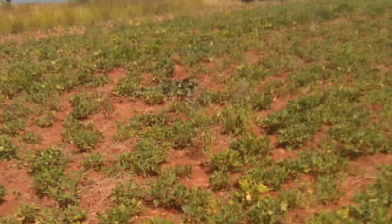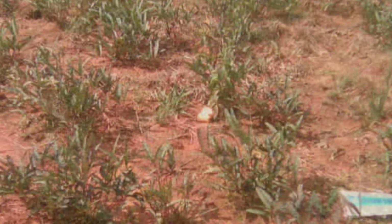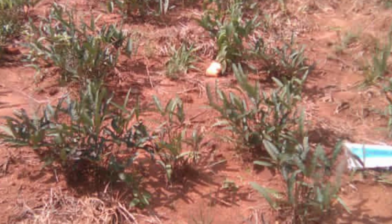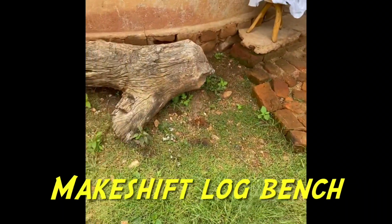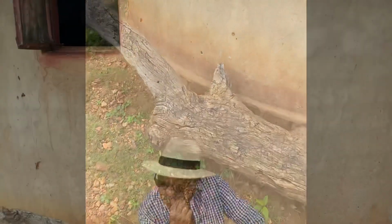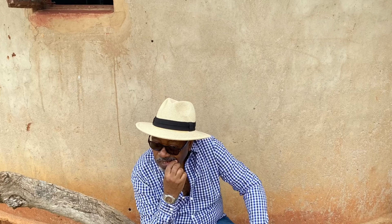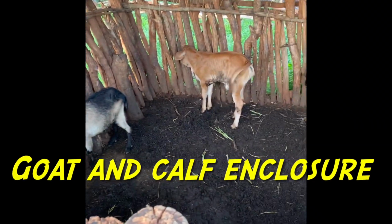They usually grow crops like groundnuts and round nuts, which are called nyimo in Shona. Those are popular for women, but they also grow other crops. A log is an ideal place to rest and think for the day after a day's work.